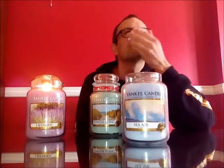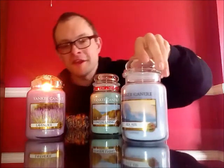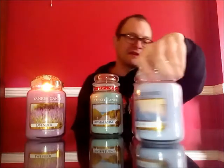So it gives you that calming, it's not like the Crashing Sea of the label. It's like calming sea air with a touch of floral in it, but nothing too heady. It's very calming, very relaxing, very clean. I can imagine it'd be quite beautiful. So very elegant sea air, and it definitely has that kind of light sea spray element about it, but not too much. So that's sea air.